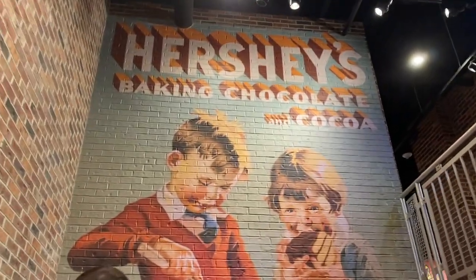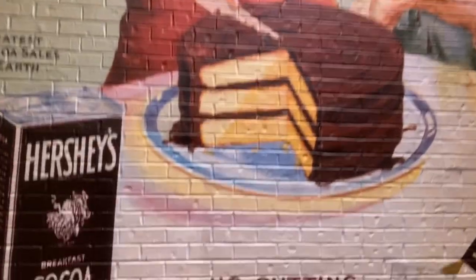All right, the first thing we're gonna do is the Hershey tour ride. I'm so excited. This is like such a cute little ride. Let's go do this. This is so cool. I really love these murals.